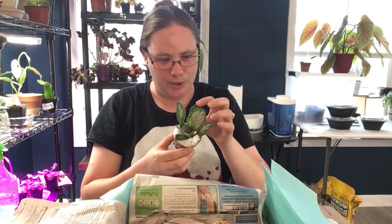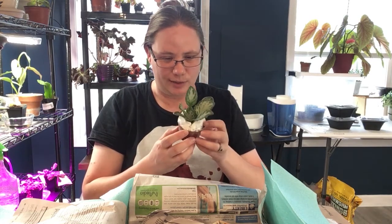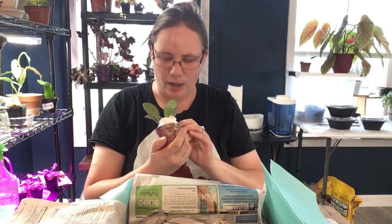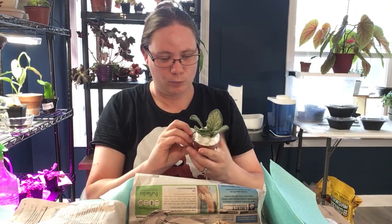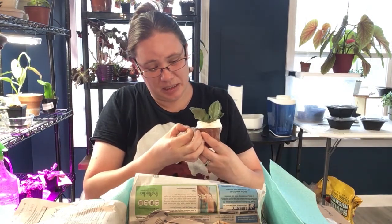This one's got a little bit of bug damage on it, but I don't see any bugs on it, so I think it's just a little bit of damage on the leaves. But wow, these new leaves, oh my God. I did not expect this one to look like this. This looks really awesome. I want to open it all the way. I'm going to open it all the way.